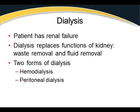And then after it's had opportunity to pull some of those toxins out, they will change the bag and allow it all to drain out. This usually takes quite some time, and these people can live a fairly decent, normal life at home, but that's peritoneal dialysis. A lot of people that have peritoneal dialysis eventually end up on hemodialysis.